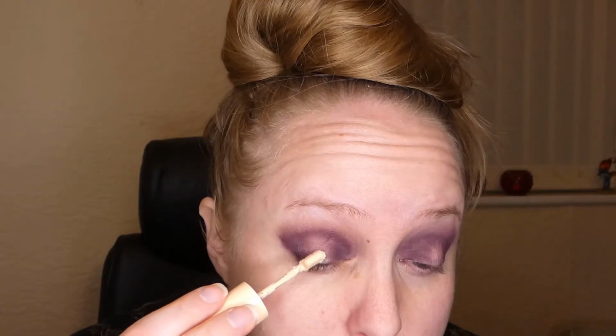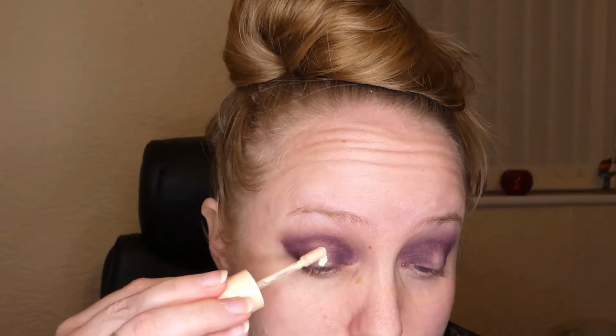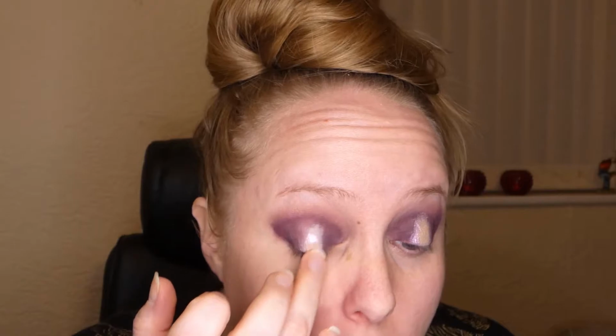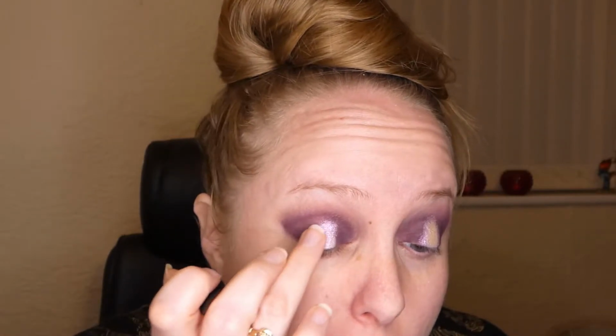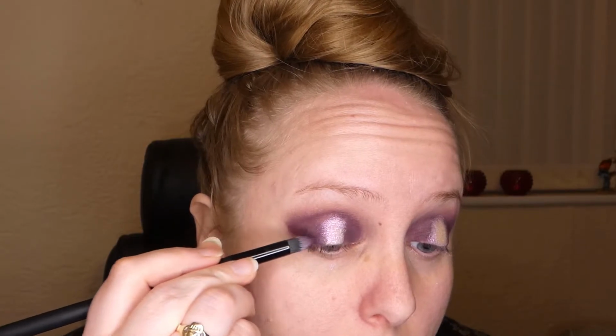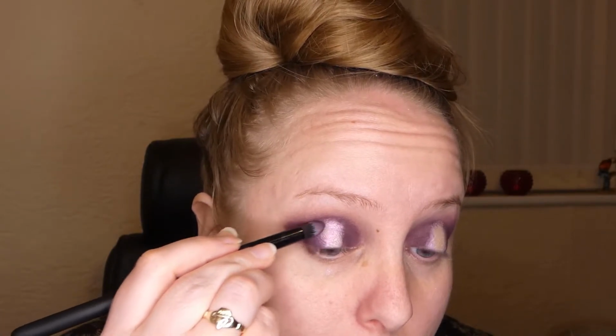I wanted to make this a halo eye, so I started blocking out the middle of the lid with my concealer. I then followed up by tapping the shimmer shade Celestine in the centre of my lid. Now I'm going to go back with Cylon a little bit on the outer edges and just pat that in. I'm going to clean up under the eye a little bit and the outer corners, and then I'll come back and finish the eyes.